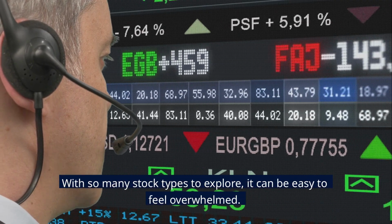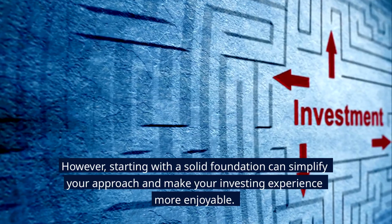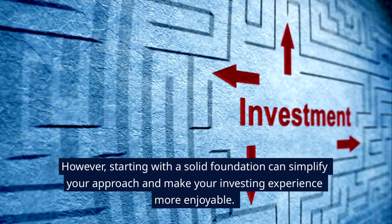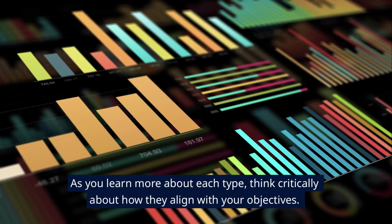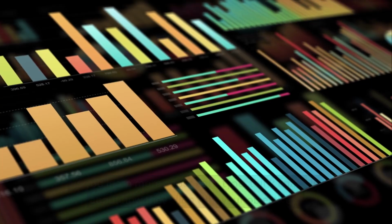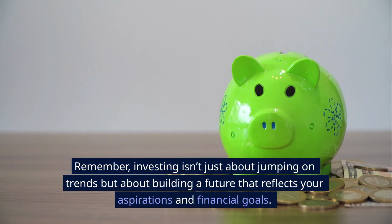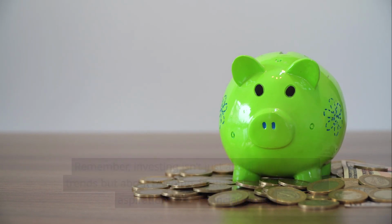With so many stock types to explore, it can be easy to feel overwhelmed. However, starting with a solid foundation can simplify your approach and make your investing experience more enjoyable. As you learn more about each type, think critically about how they align with your objectives. Remember, investing isn't just about jumping on trends but about building a future that reflects your aspirations and financial goals.